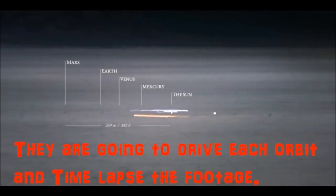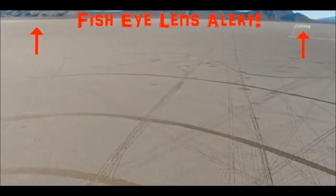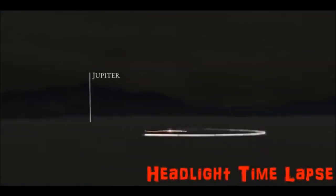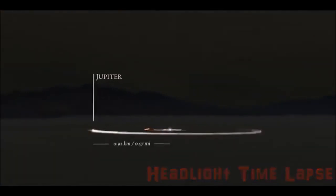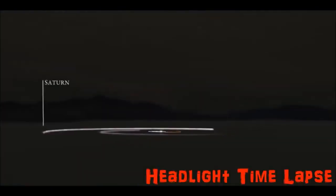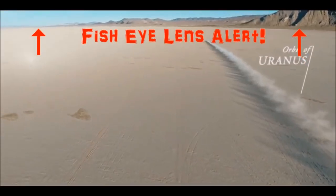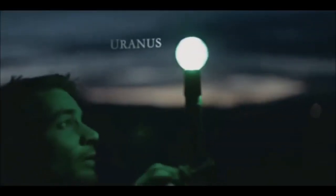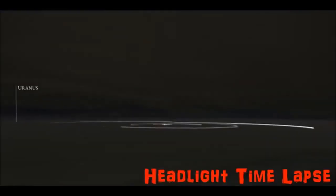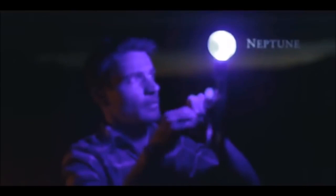Once the time lapse is ready, we'll drive each orbit with a light. Hopefully, you'll be able to tell just how big they really are. Onward to the outer planets. Jupiter. Tiny light out there is our sun, just over a mile away. The sun's way, way out there now. So this is it. This is the edge of the solar system.